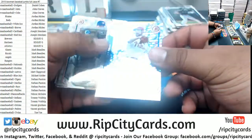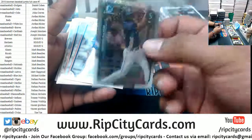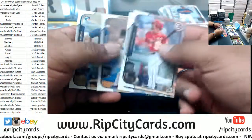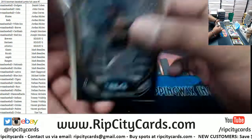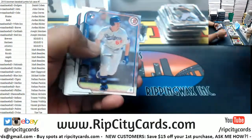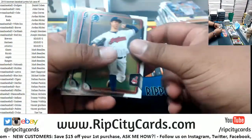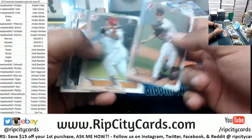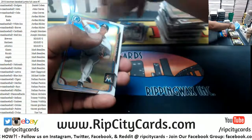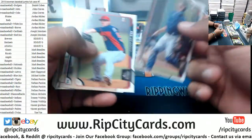The heck is this? Cliff Lee, Phillies? Well, it's not numbered or nothing, but looks like cracked ice. Austin Wilson of the Mariners, mini. Where's the other autos? Whole lot of paper in this, man. Francisco Lindor, Indians mini. That is Tyler Kolek of the Marlins, numbered to 499.